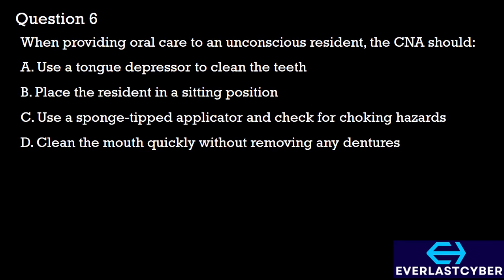In option A, a tongue depressor is not typically used for cleaning teeth. It is usually a tool for examination or for holding the tongue in place. It can also be uncomfortable or unsafe for oral care in unconscious residents or patients. In option B, unconscious residents, it may not be safe or possible to place them in a sitting position. Instead, the CNA should ensure that the resident is positioned appropriately, which will usually be on their side, in order to prevent aspiration and allow for easier access to the mouth. So this brings us to option C.